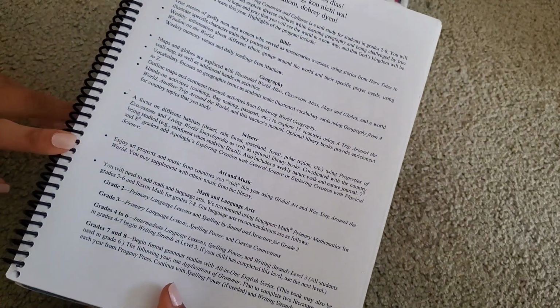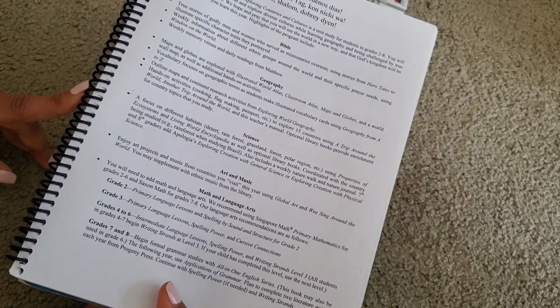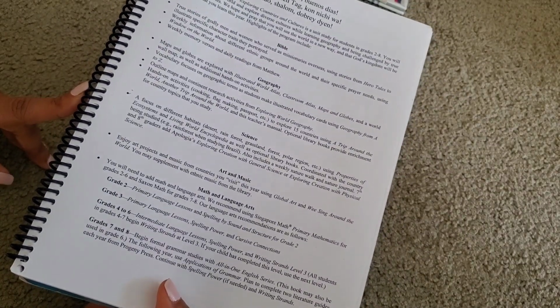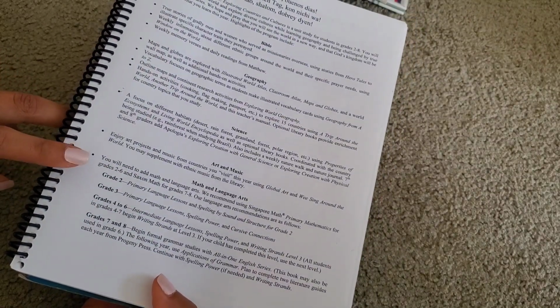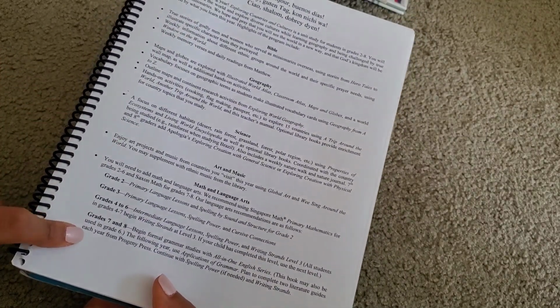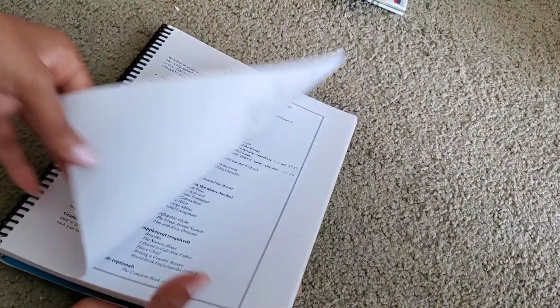Art and music. Enjoy art programs and music from countries you visit this year using Global Art and We Sing Around the World. And it says you may supplement with ethnic music from the library. And lastly, math and language. They have their suggested readings, but I am not going to be following their math and English. I have my own. I'll be showing that in an upcoming video.